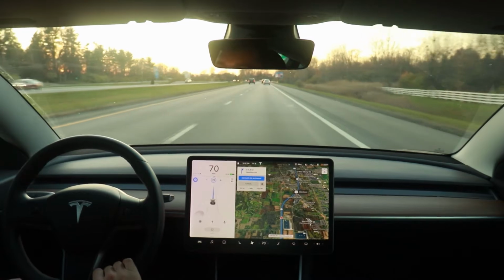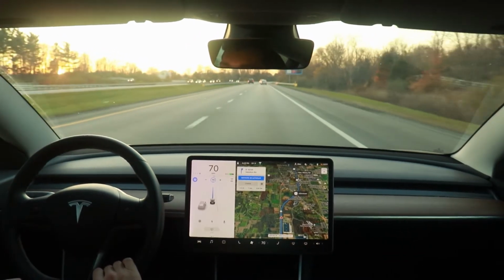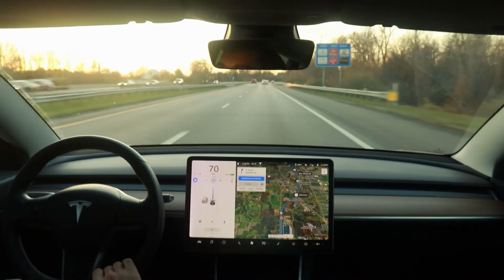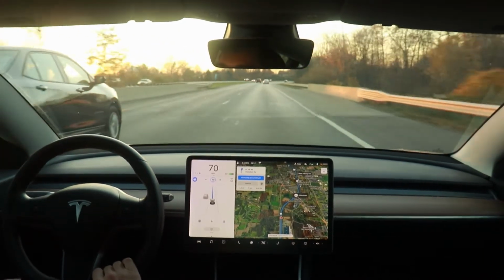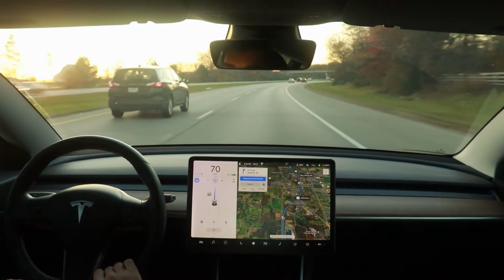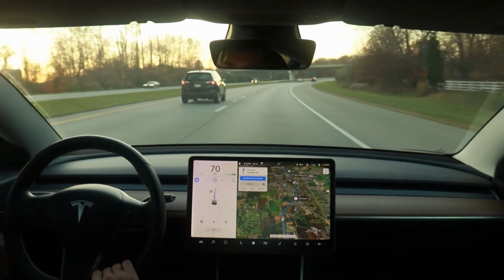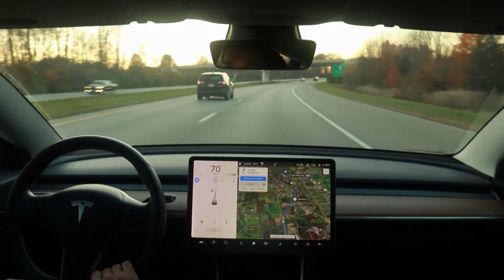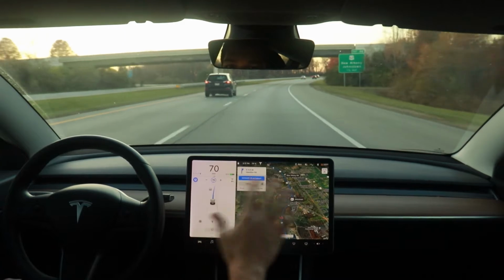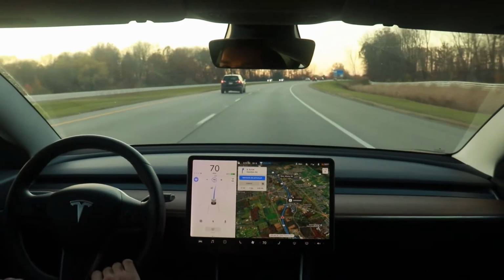My goal with this series, I wanted to do this as a live stream, but starting off as just a video series on YouTube would be pretty cool. It gives you guys a backseat view of what I see while I'm driving, and lets me test out this new camera angle, because I really like it. You guys can see the screen pretty well here. You can see my hands. Also got a pretty good view of the road here.